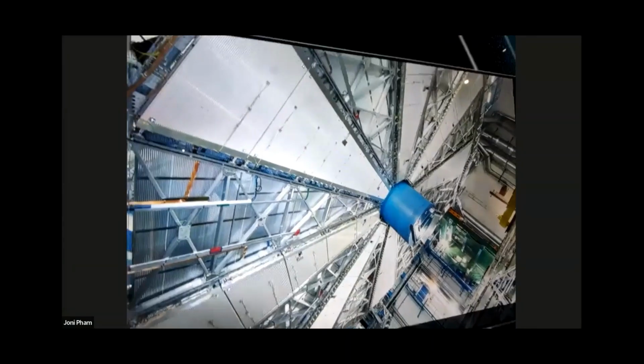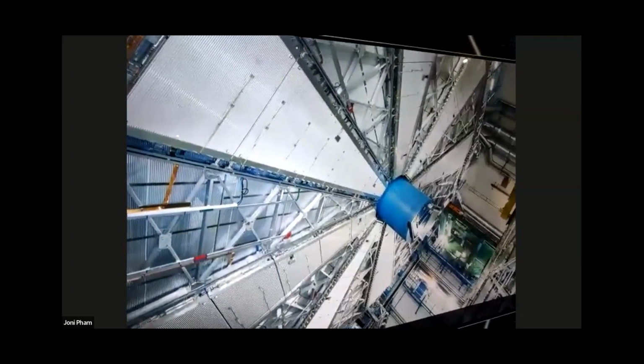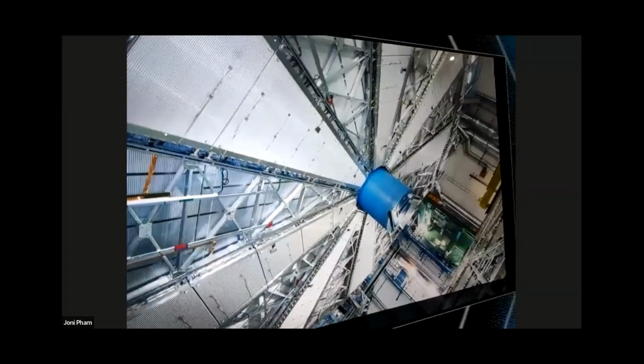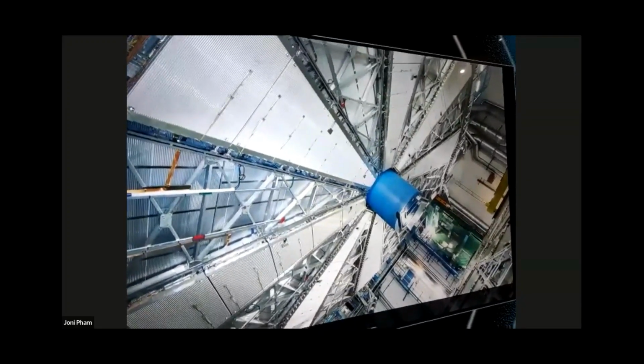Sorry. So basically for this one, the principle is also very similar to the liquid argon calorimeters that we were talking about. They are tubes filled with gas, and as a charged particle passes by, it will also ionize the gas and create an electric signal.